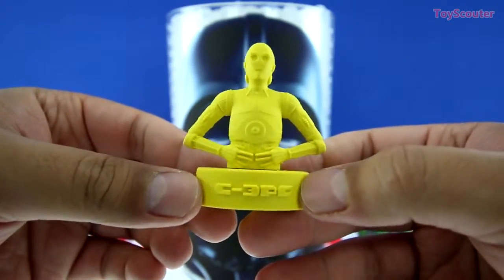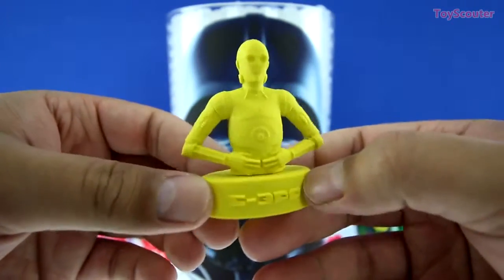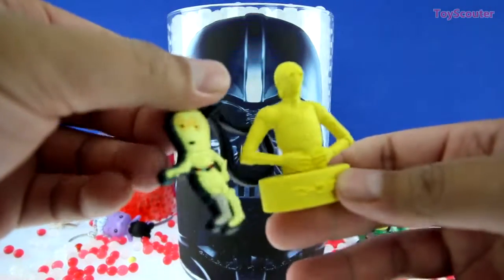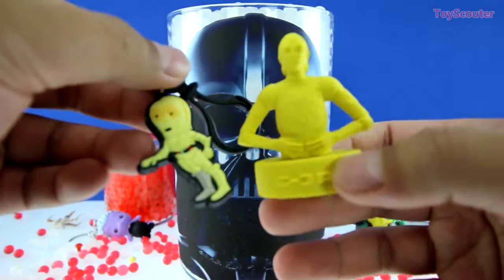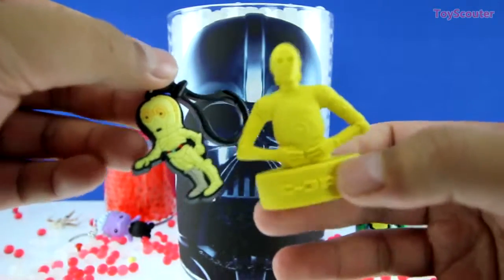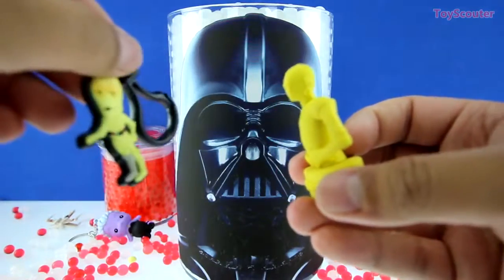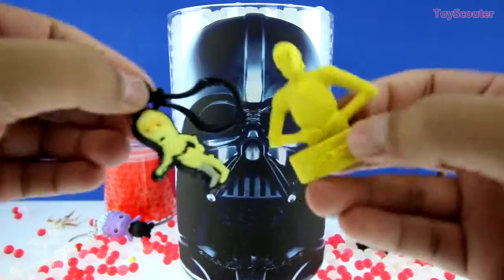Here's the Erasee of C-3PO. Let's see the difference. They're the same color, kind of. This golden yellow. And this one, he's a lot bigger. Bruh, it's me. Whoa. Hey, that's weird.